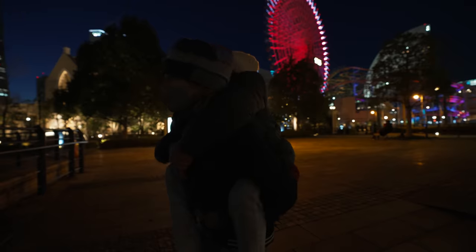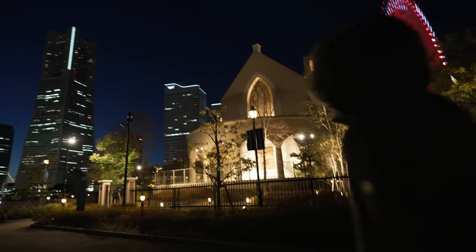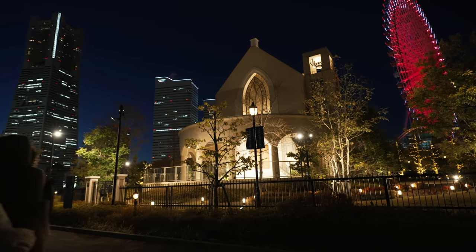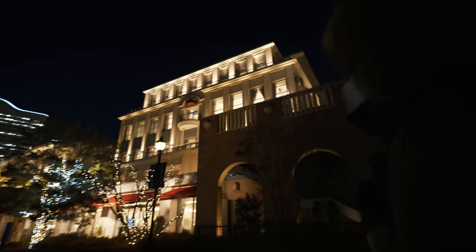Oh my goodness. It's expensive. I bet you it is expensive. It's a beautiful wedding chapel. Look at that place. It looks like a Disneyland for getting married.